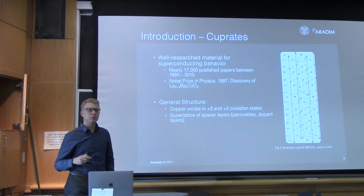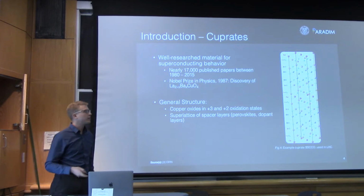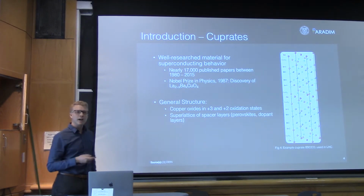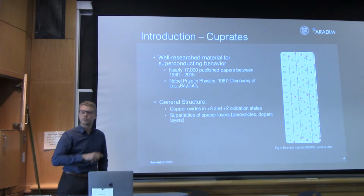So these structures, all of the ones that perform at 1 atmosphere of pressure, are generally derived from a cuprate structure. Cuprates are incredibly well researched. In fact, since 1970, when some of the first ones were coming out, there have been nearly 17,000 published papers. And the Nobel Prize in Physics in 1987 was actually given for the discovery of a lanthanum-based cuprate structure.